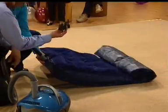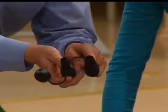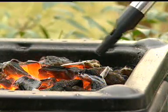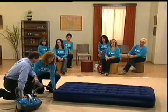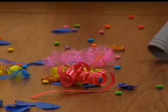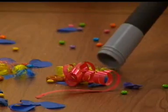Yeah. Now with these 3 adapters, you can easily inflate things, you can blow leaves off the porch, and you can even light a barbecue with them. Oh, that's brilliant. How cool's that? Yeah. Look, it's there already. Okay. So let's get started. All right. Wow. Oh my goodness. Isn't that great?